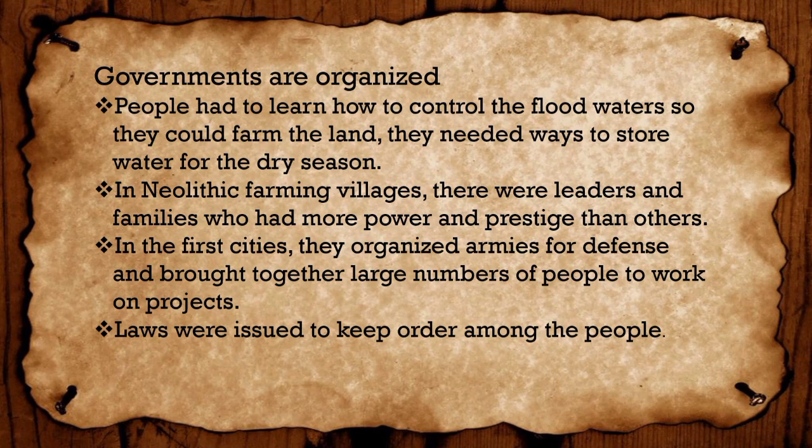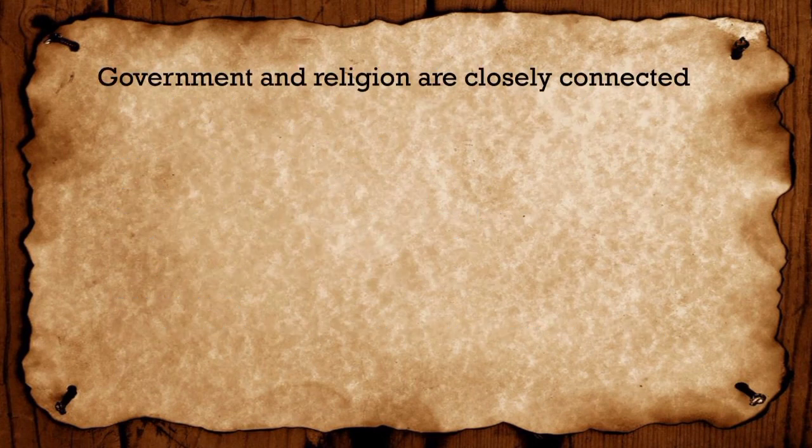Government and religion are closely connected. Archaeologists found that evidence indicates that even in Paleolithic times, people had beliefs in animism, which is giving spirits to natural and inanimate objects, and also animalism. They also believed in life after death.